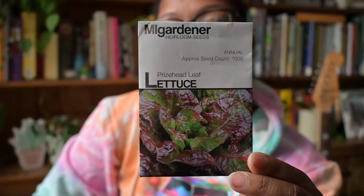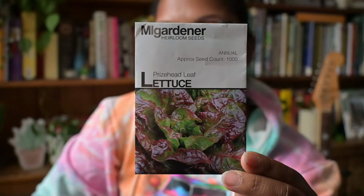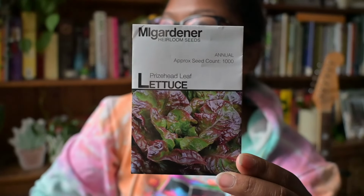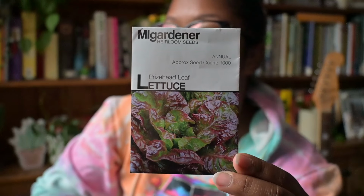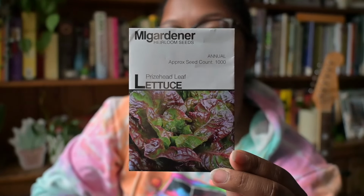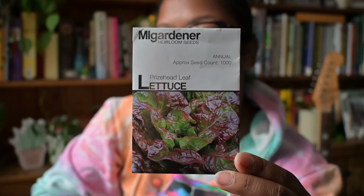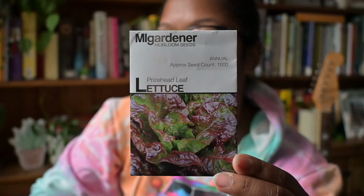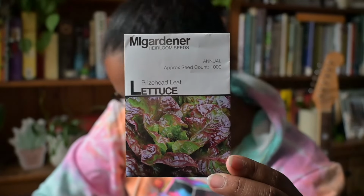Prize head leaf lettuce, again, picked because it looked pretty, but I am excited to try it. I love different lettuces and the flavors that they can offer to a salad and just make your salads way more dynamic than just bag lettuce or iceberg lettuce, which tastes like water basically. So super excited. So those are all the seeds that I got from MIGardener.